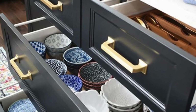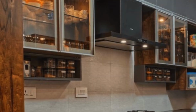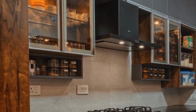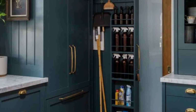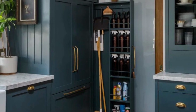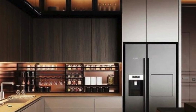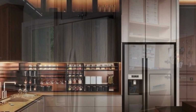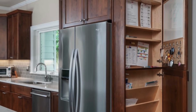Custom storage solutions like pull-out shelves and built-in dividers help keep everything organized while maintaining the visual appeal of the space. For a rustic touch, reclaimed wood cabinets are making waves in modern kitchens, offering warmth and character. Integrating glass front cabinets allows you to showcase the dishes and create a sense of openness.